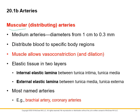You can see muscular arteries are going to distribute blood to specific body regions. This is where we're going to have lots of muscle for vasoconstriction, vasodilation. We're going to have elastic tissue, and they're named pretty much after what area of the body or body region that they're distributing blood to. So brachial would be upper arm, right? Coronary artery would be going to the heart.